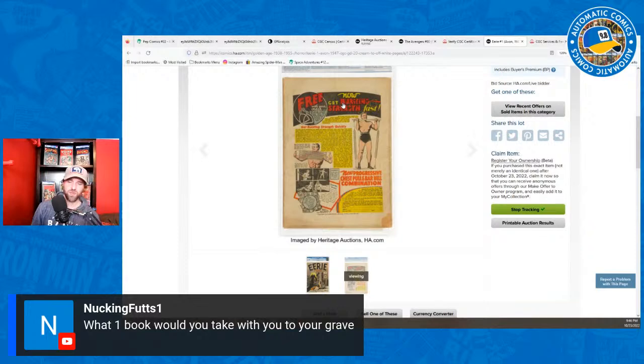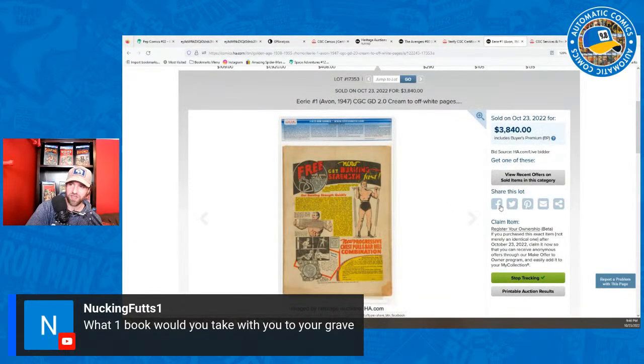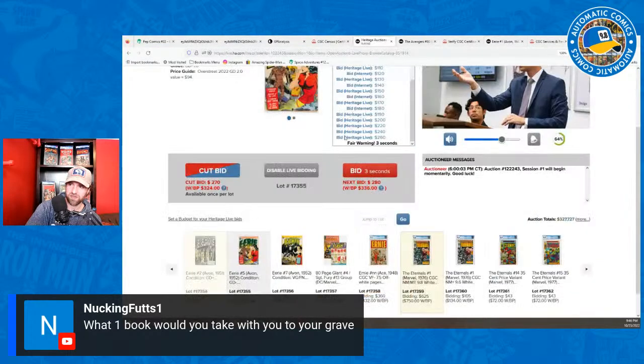So this book was probably sitting face up, and this is what that red normally looks like on the front. But this is what it looks like now. It was probably exposed to the atmosphere or light or whatever it might be. But yeah, 3840. That was a solid sale for that book.